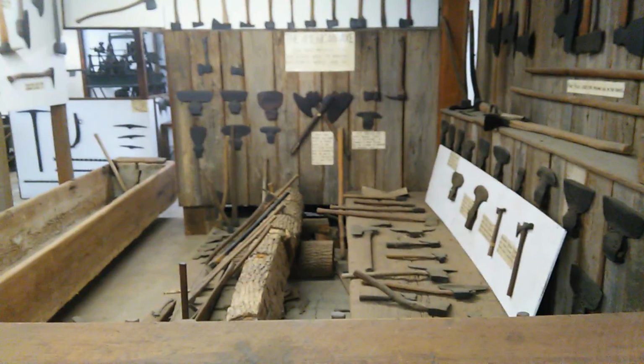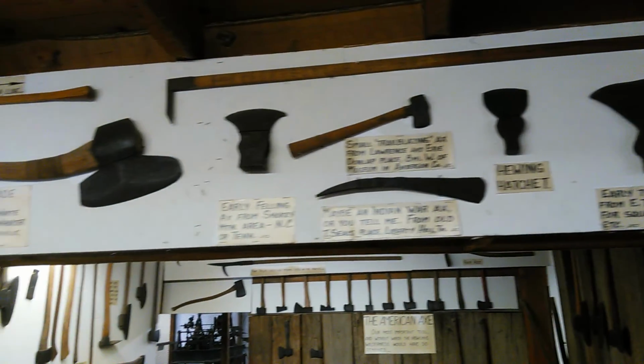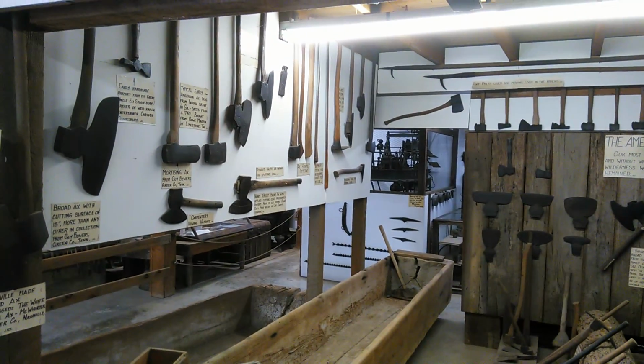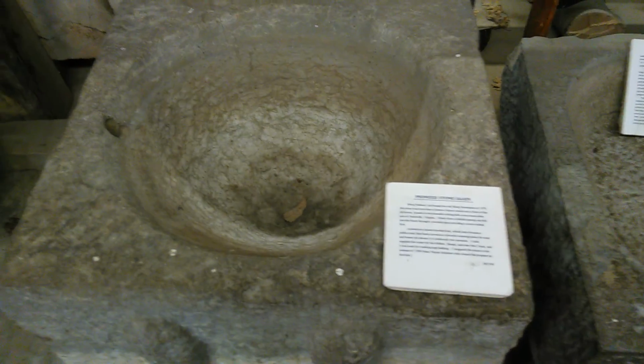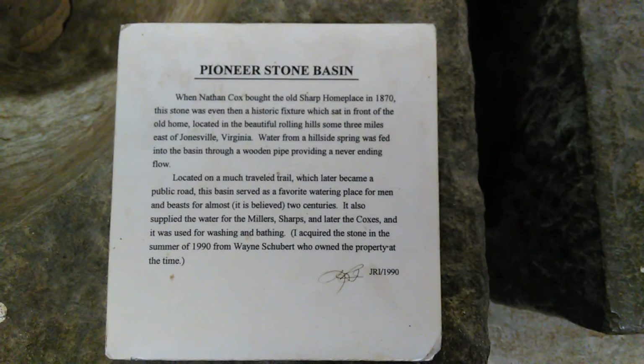The evolution of the axe. For all my bushcrafting buddies. Check these things out, man. Come on, focus. They're absolutely unreal. And these were the basic tools of the day. I'm standing looking at the axe display, and I look down near what I'm standing in front of, and these are stone basins. I'll see if I can get a good shot of the, let's see if it'll stay focused.